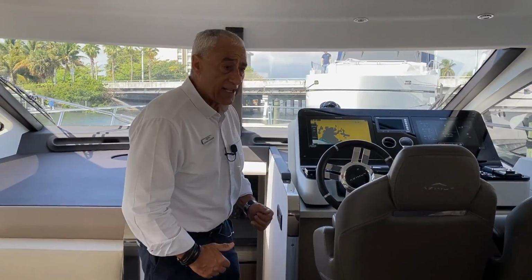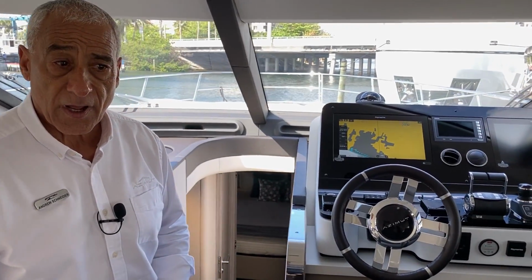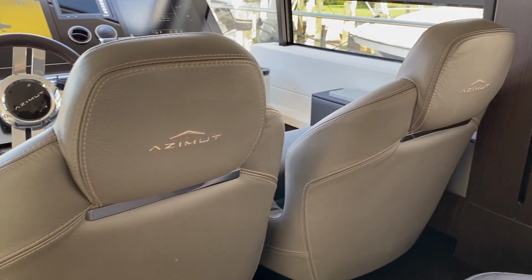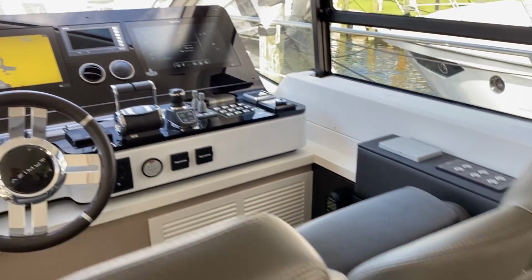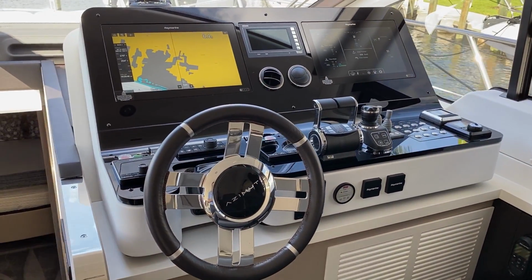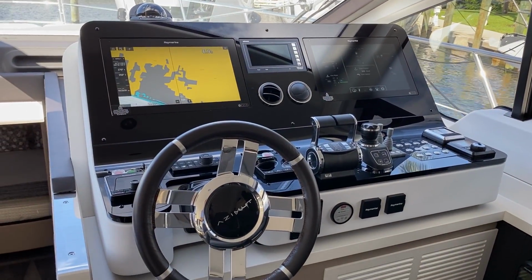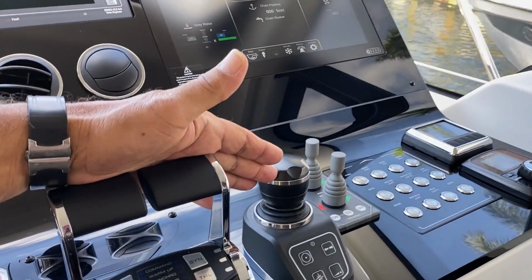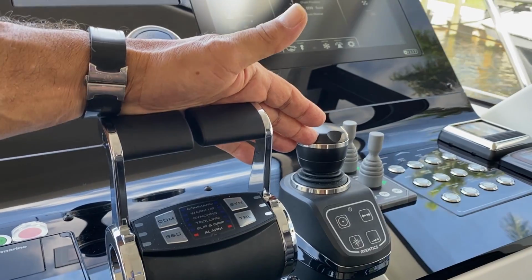Obviously what separates Azimut is our fit, our finishes, our choice of fixtures, even the materials in our heads are all top notch. Here we've worked and collaborated again with Raymarine, so all your internal switching, air conditioning and things like that can be adjusted from the lower helm, as well as we feature inline joysticks. Again, Azimut being the leader in that. We're the first to do inline shafts with joysticks years ago.